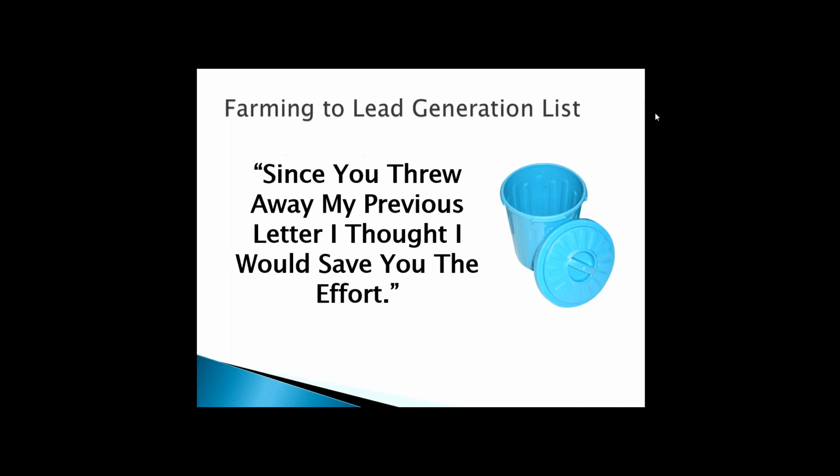Here's one I love. I told you I love the two-steppers. I love sending multiple pieces. So now we send the trash can. I've already told you about this: since you threw away my previous letter, I thought I would save you the effort. Then we send him a trash can.